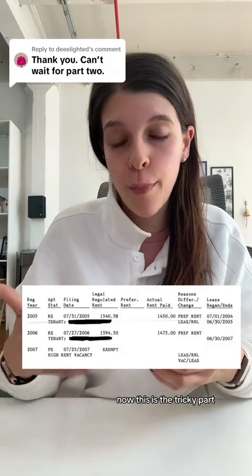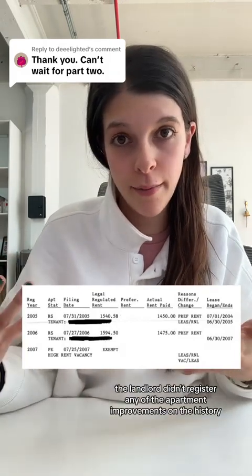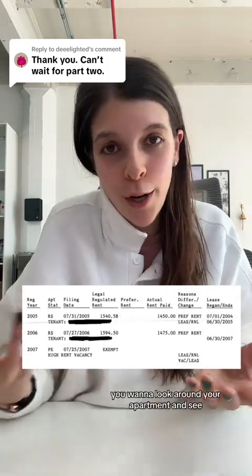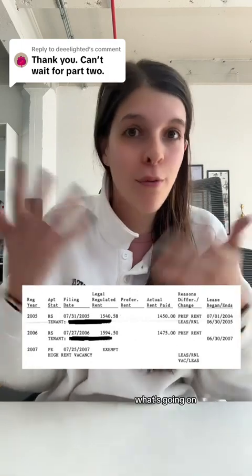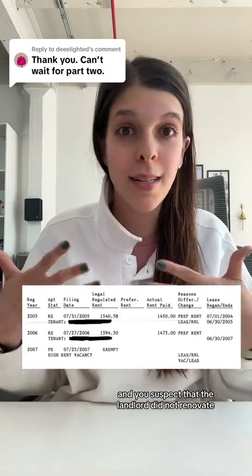Now, this is the tricky part. The landlord didn't register any of the apartment improvements on the history. So it's difficult for renters to determine if these renovations were actually done. This requires a little bit of detective work. You want to look around your apartment and see, oh, is there any improvements here? Do I have a new fridge? Do I have a new stove? What's going on?